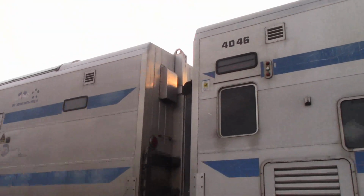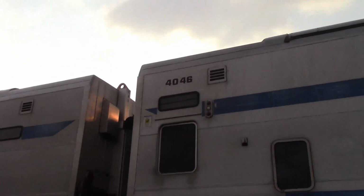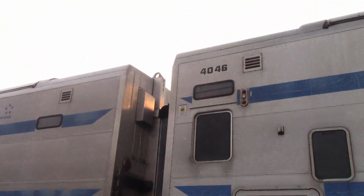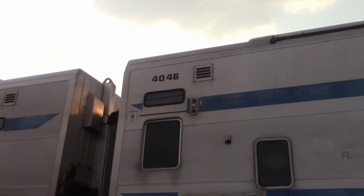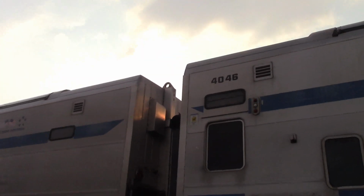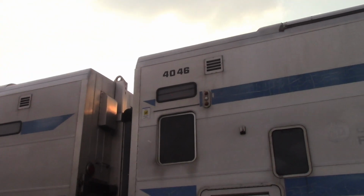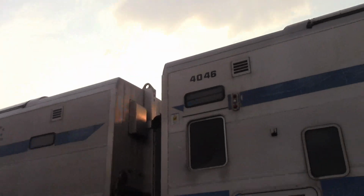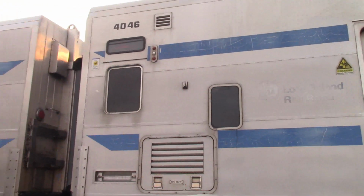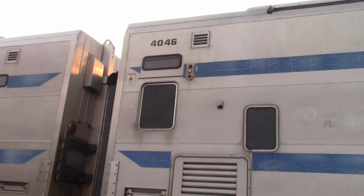It has the right destination on the ASI. The 658 prior had Penn Station. This one here has Port Jefferson on it. This equipment will also be laying up for the night. This equipment is slated to return as train 615 tomorrow morning.